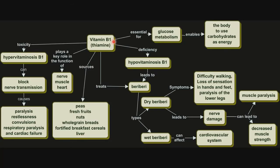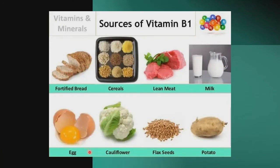Vitamin B1, also known as thiamine. Sources are peas, fresh fruits, nuts, whole grain breads, fortified breakfast cereals, and liver. We also have egg, cauliflower, flaxseed, potato, milk, lean meat, cereals, and breads that are fortified with vitamin B1.